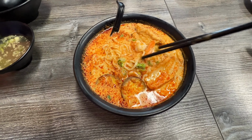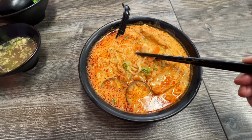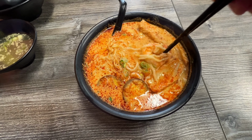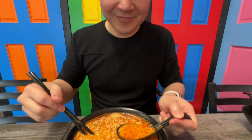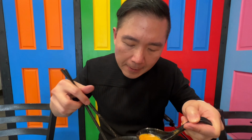Singapore laksa noodle, super popular in Singapore. It is actually a curry coconut soup. It comes with shrimps, fish cake, tofu, and marinated egg. The broth is not too thick or watery, but yet creamy. Definitely has that full-on flavor profile to it.